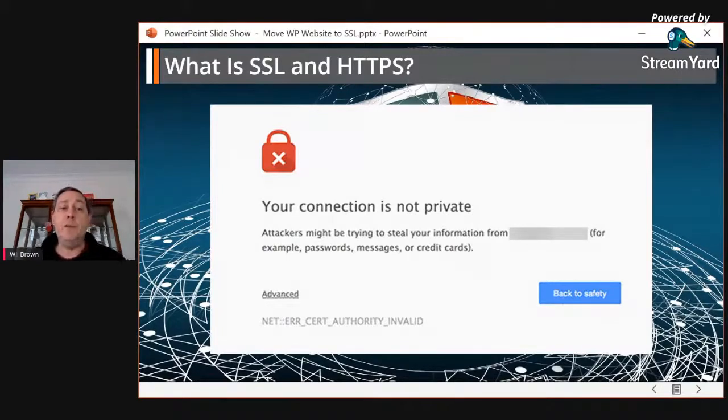Any site that tries to spoof HTTPS from a dodgy, non-trusted certificate authority is going to be flagged by all the major web browsers, and you're going to see a little box like this. This is the one from an early version of Chrome. You can look at the bottom there. It says the error is certificate authority invalid. That just means that the website that's trying to pretend it's a valid secure website is not. It's not been validated by a valid authority that issued it.